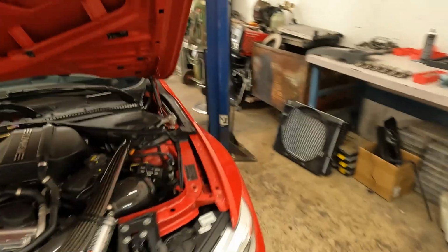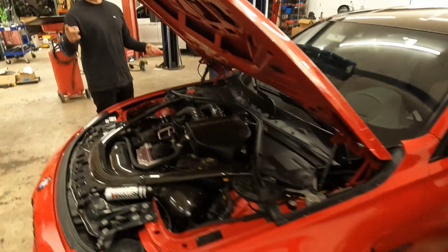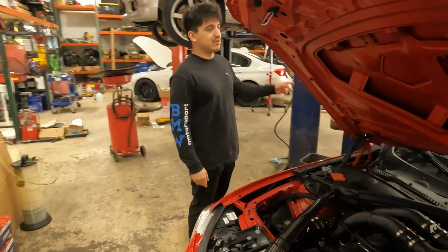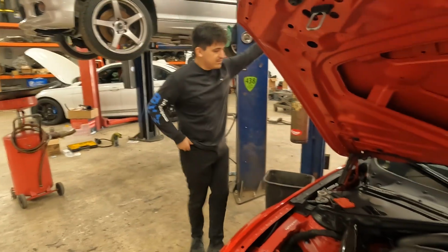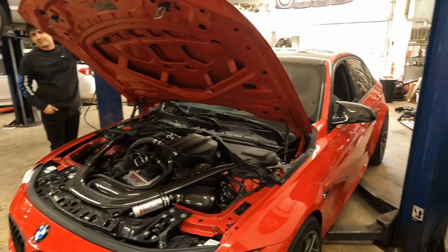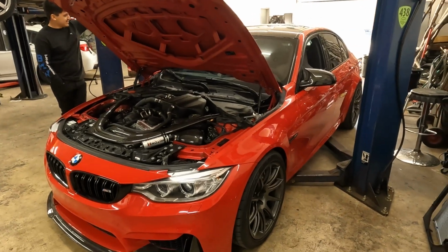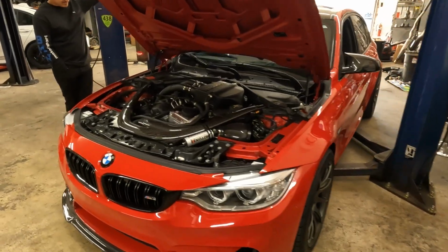Like, it's clunking in the back, squeaking in the front. Got your classic e-brake cable. Apparently there's an upgraded drive shaft, so it's too big for the e-brake cable. Classic F-Series stuff. Or it just might be broken, so we'll put her up, we'll see.